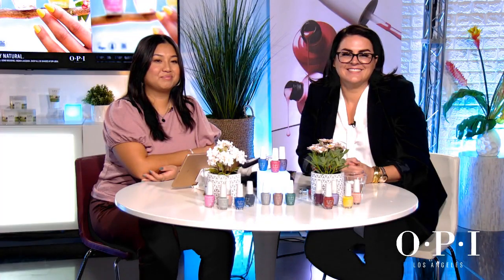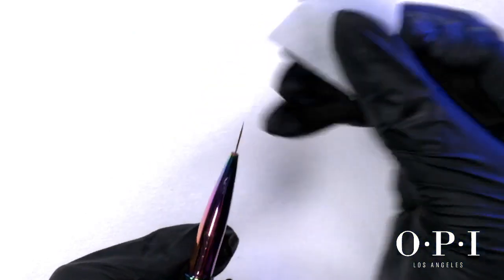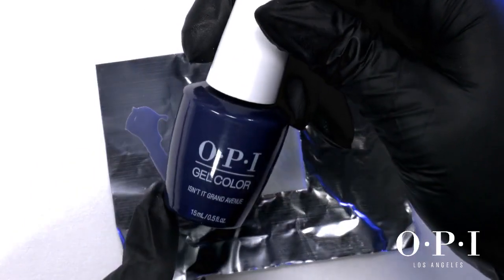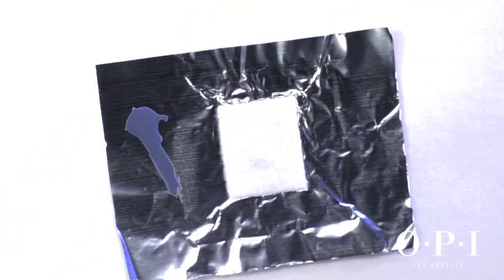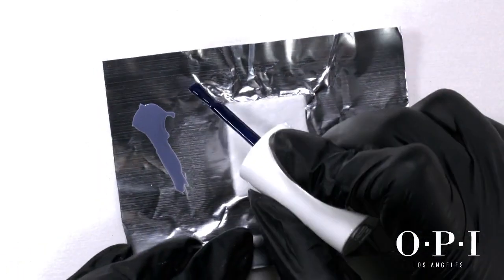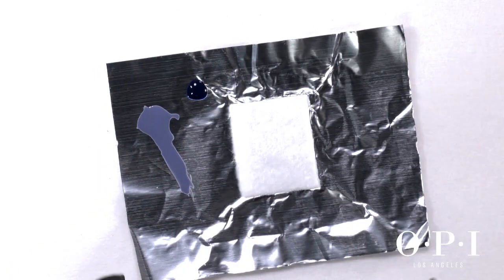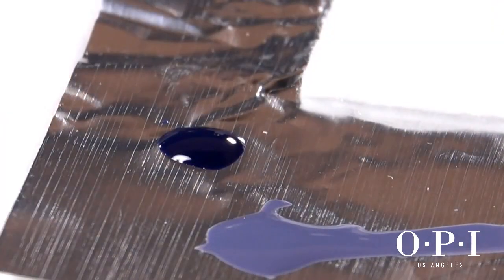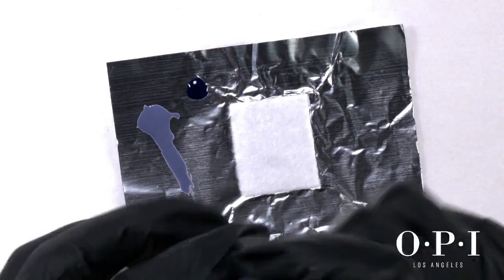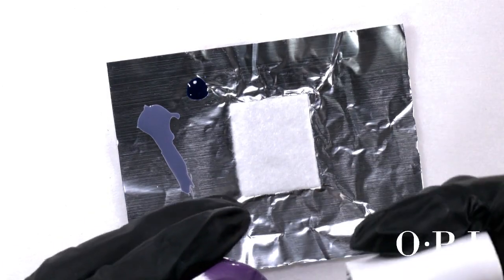All right, so I'm just gonna get an Expert Touch lint-free wipe, and I'm gonna remove that color that I had on my brush, the graffiti or the OPI Hearts DTLA. And then I'm gonna get my palette and place a couple more colors. So here I have Isn't It Grand Avenue, and it's this lovely deep navy color. I'm gonna apply a dollop to my palette right there. And also Violet Visionary, which is this lovely purple color.